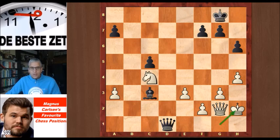If you want to look for yourself, how can black win a piece here? Then put the video on pause and try to look for black's move. It is queen d1 to d3, and Korchnoi found it.